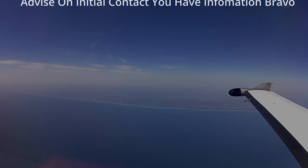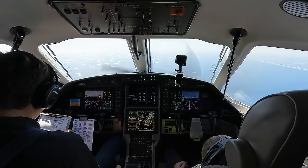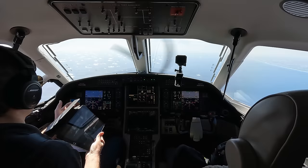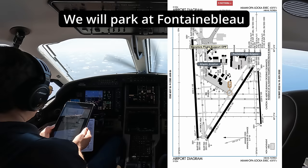Alright, Opelika information Bravo. Looks pretty good there. They're either going to give us 2-7 or 3-0, doesn't really matter to us. Let's take a look. Alright, 1,000 to go. Go ahead and turn the pulse lights on here. Three zero would most likely be a shorter taxi, but it's going to be pretty close.